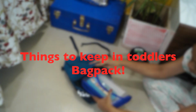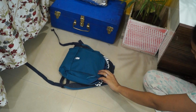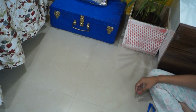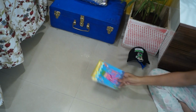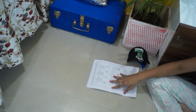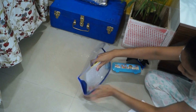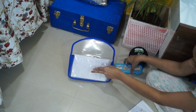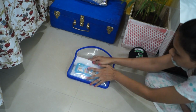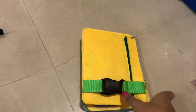As we are traveling by road, it's very important to pack and keep some stuff for my son to keep him busy in a constructive way in the car. So for that, goggles, cap for sunny days. I like to keep coloring books and sheets, and along with that I like to keep pencils and colors in a box. Then I take this transparent small pouch and I like to keep everything in it so that it would stay in one place. Whenever he needs, I just take it out and give it to him. Never forget to keep some toys and board games while you're traveling, because this is very essential to keep them busy on your road trip.